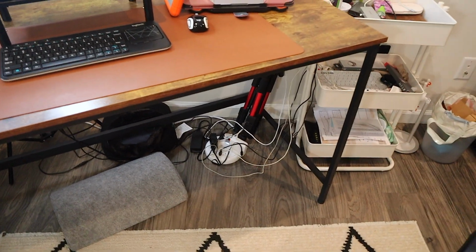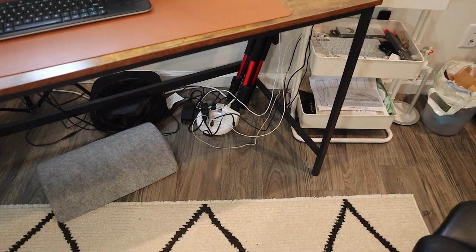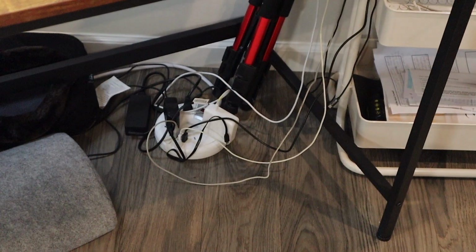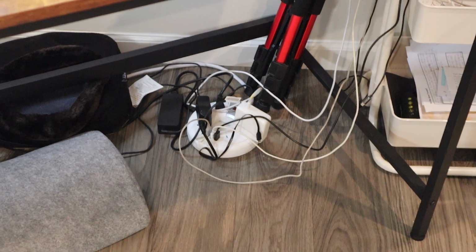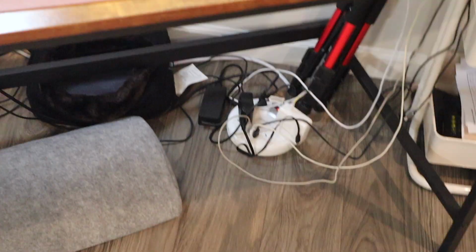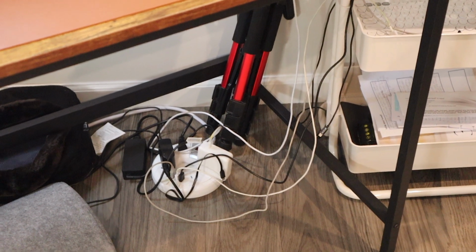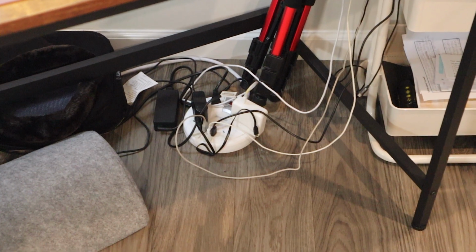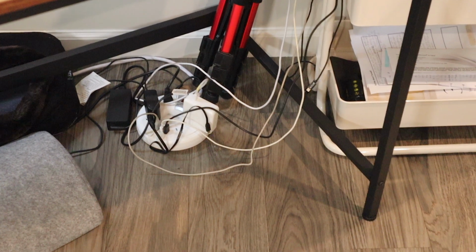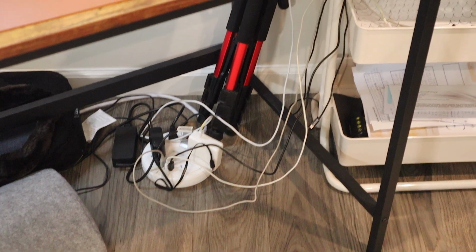Now, the only thing that I'm not too fond of about my space is the cords. I have to figure out what to do with all of these cords because they just kind of hang here. And obviously, I need them to plug in all of my stuff, but the cords just kind of hang here. I wish I could find a better way to do it. And I probably could if I just put my mind to it. But that's the one thing I don't like about how I have everything set up, is the cord space. But I'll figure that out.